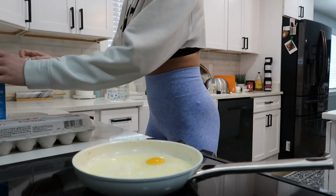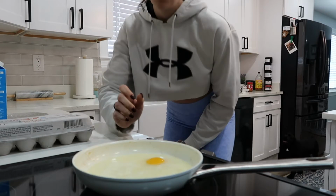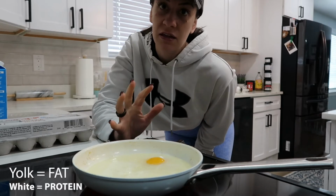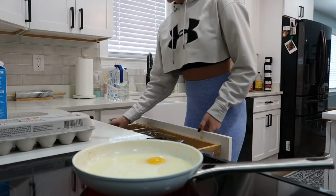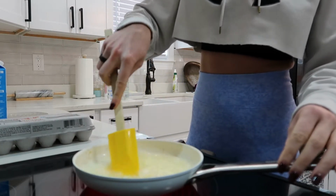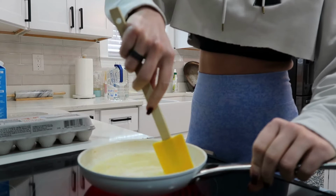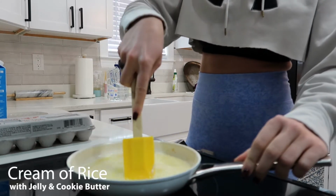This way, if you're somebody who has a hard time getting in enough protein, you're still getting your eggs in, but you're adding extra protein in it because remember, the yolk is the fat and the white is the protein. So we're gonna make some scrambled eggs this morning. And I've been on a cream of rice kick, so we're also doing cream of rice, but not normal cream of rice. We're doing cream of rice with jelly in it and cookie butter.